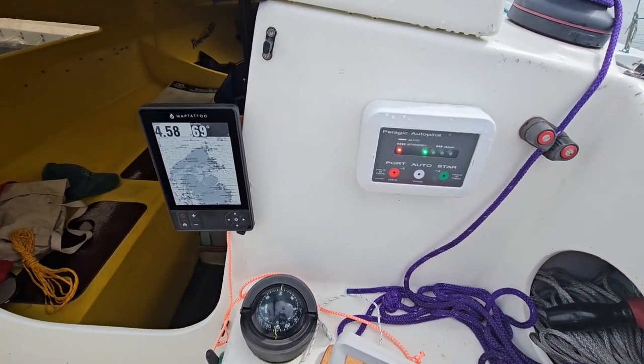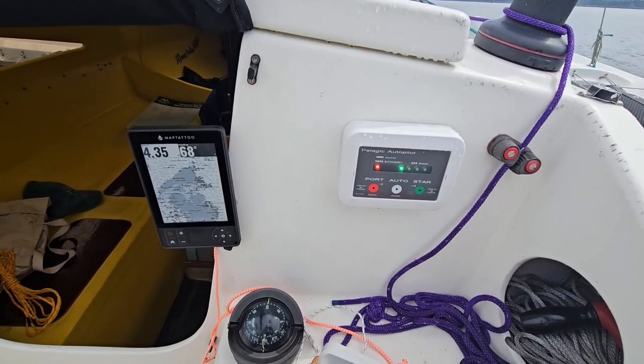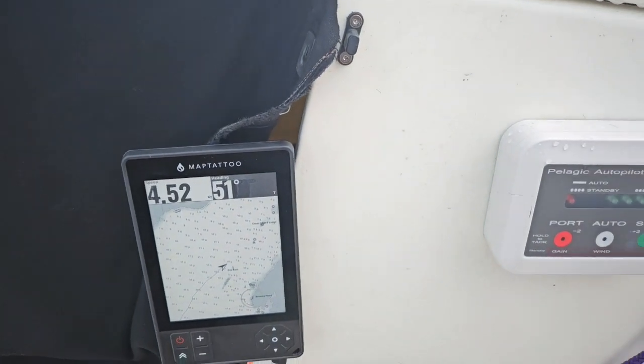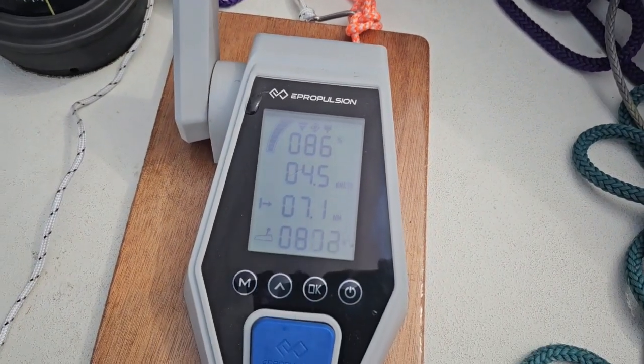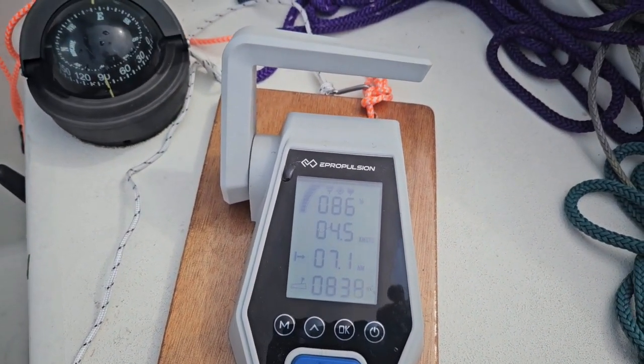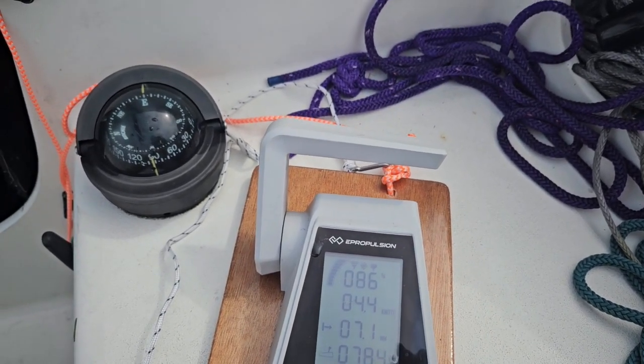With the autopilot on, it's doing a good job of steering while I film things. We're doing about 4.5 knots, 800 watts. Decided 4.5 knots is pretty good. 5 knots is really just pulling a lot of power, not going that much faster.